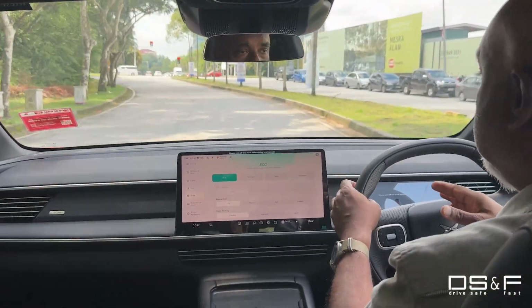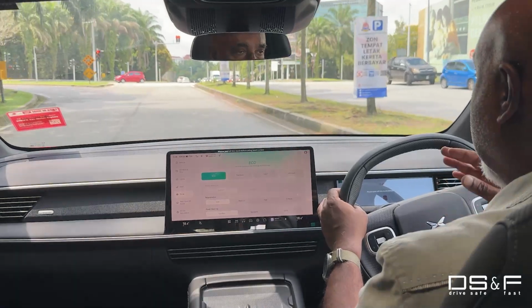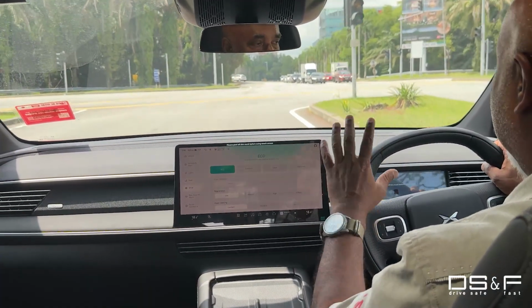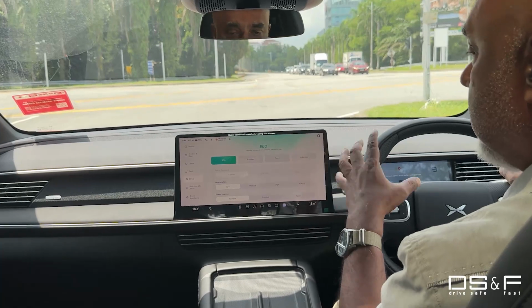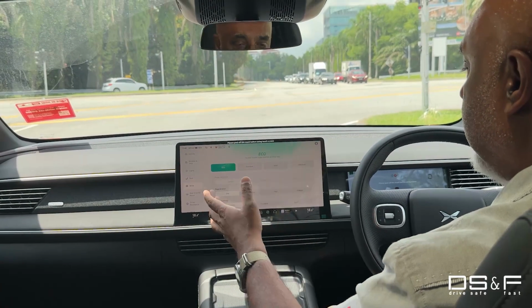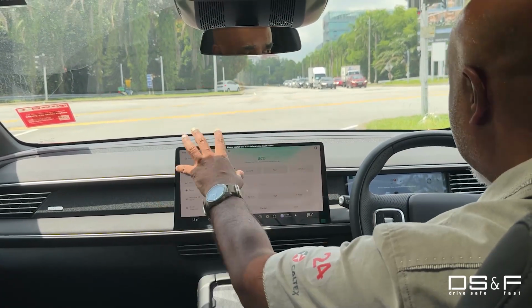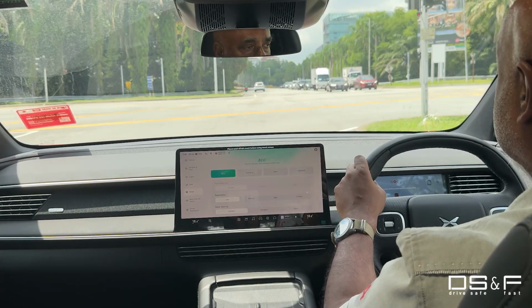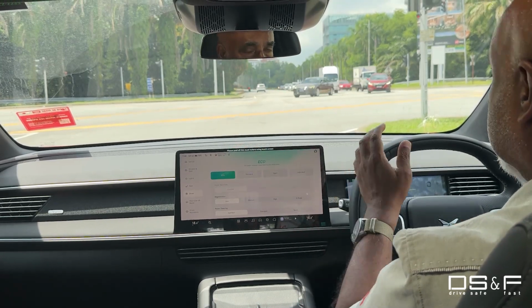So go to a showroom, Xpeng showroom, get one of the sales advisors to take you out on a test drive and give you an in-depth, much better explanation of what I've just done on what this car can do with all its features and technology provided. Okay, done.